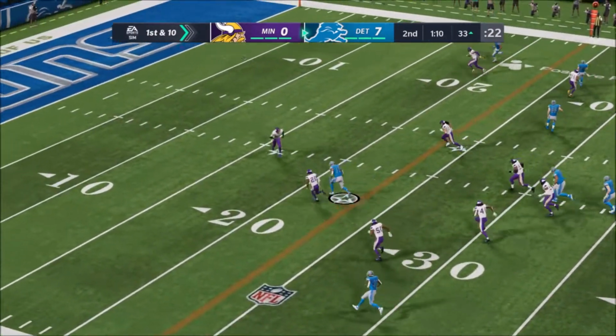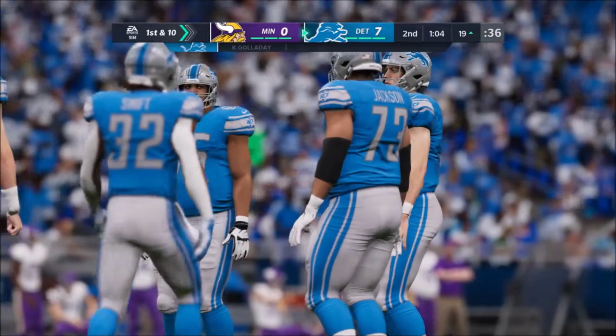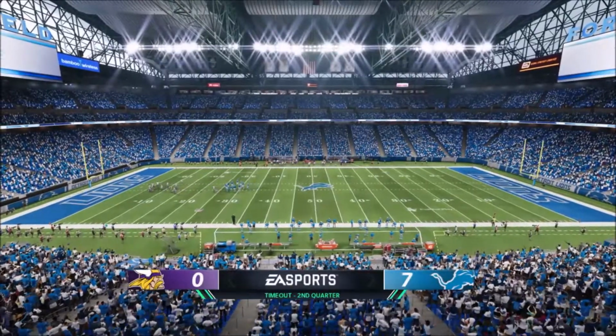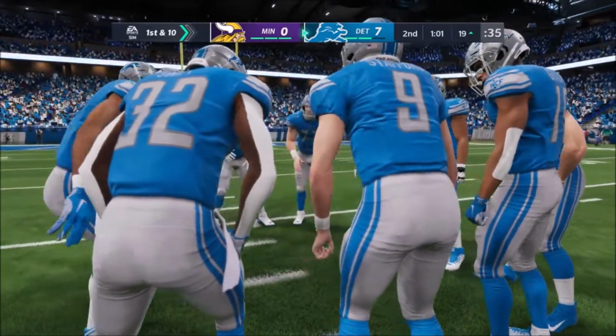On 1st and 10, Stafford. Open man is Galladay, complete. And inside the 20 before he's brought down. This duo locked in, 14 yards there, and a first down. Now a timeout called for by the offense, as they'll stop it with just over a minute to go before halftime.